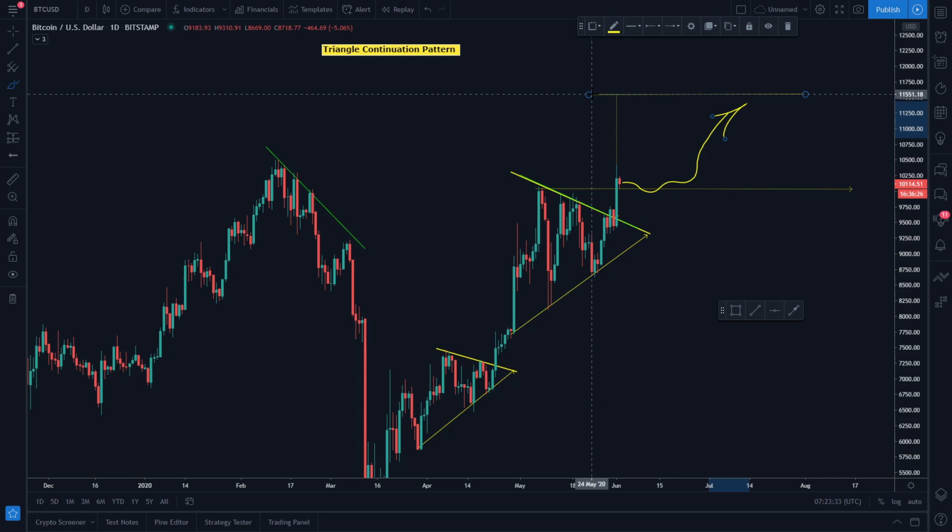to go around this 11,550 area, and also through the monthly CPR R2 line, it's showing us that price has possibility going towards this 11,550 area. So this area could be our next target. And another example I also wanted to include in this video is this here, guys.